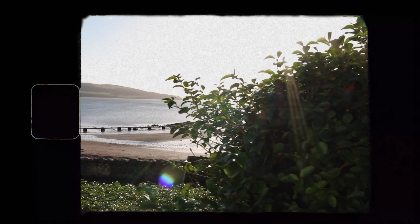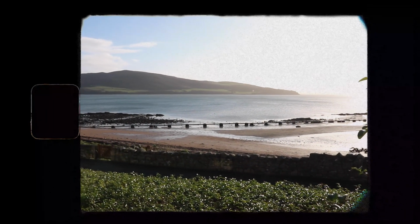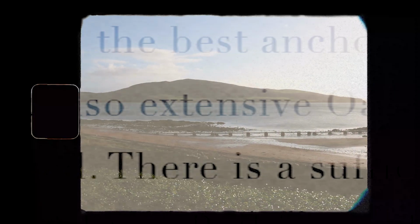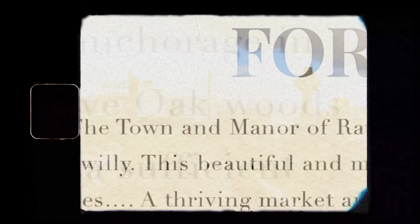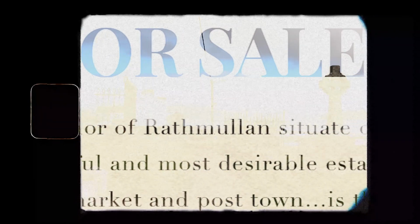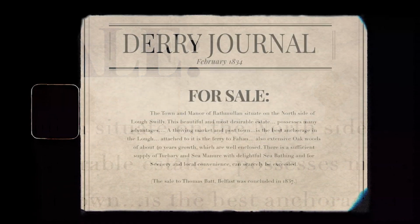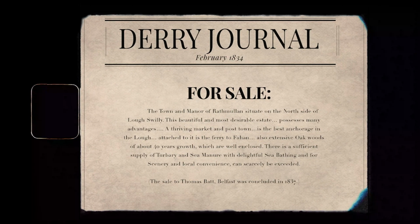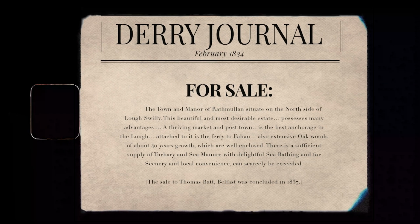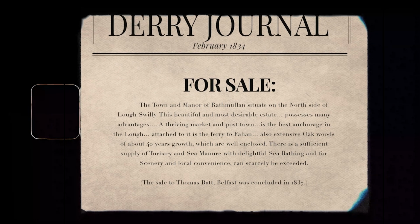The first Ordnance Survey of 1834 and the first Town Land Survey circa 1837 illustrate the development of the town from the early 17th century, when Bishop Andrew Knox took possession of the estate. In 1834, it was offered for sale by the then landlord Knox. The family had moved to Prehen in Derry in the previous century. The first advertisement for the sale of Rathmullen town and environs in the Derry Journal in February 1834 painted a scenic picture.